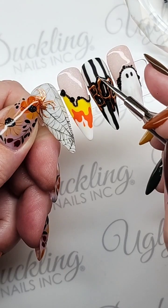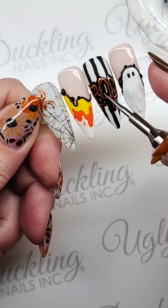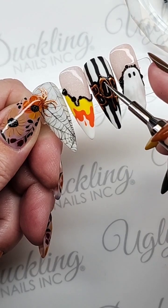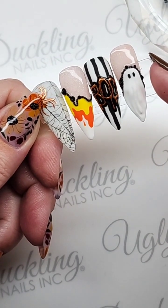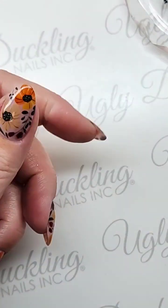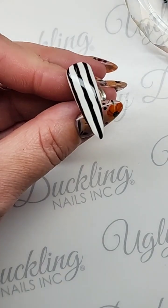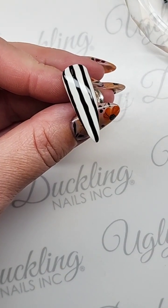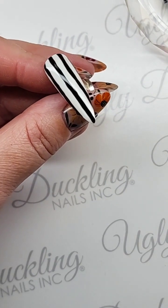You know what? We can even look at it together when we've got just boo down and see how we like it. But I just like to add the black around because it really makes it pop out from the background. Okay, so we've got our matte on here. Let's let this sit for a couple seconds before I cleanse it with gel cleanse and a lint-free wipe.